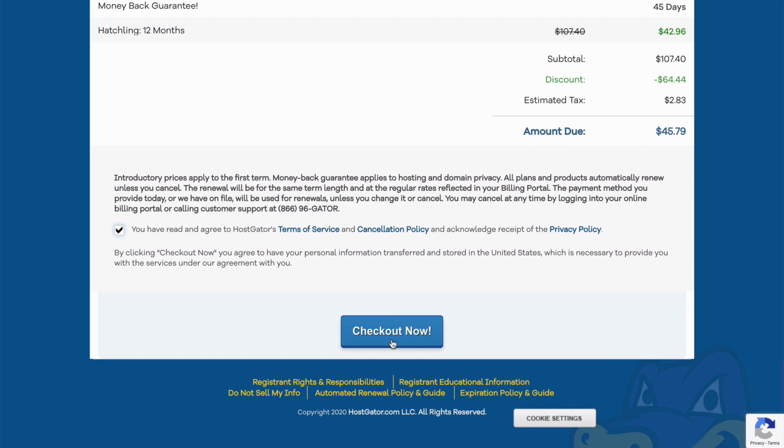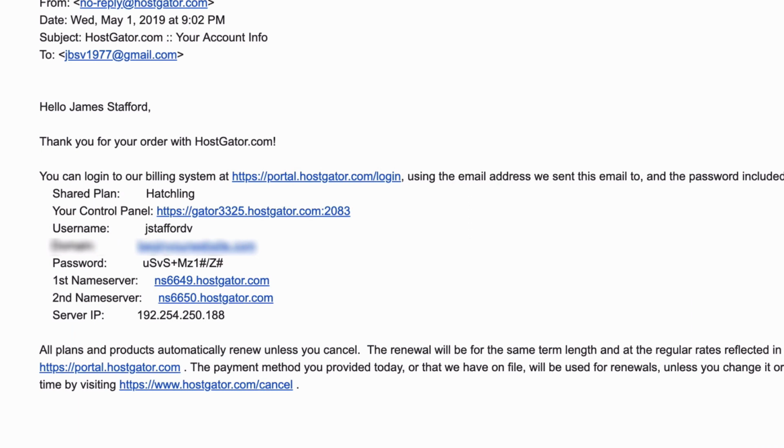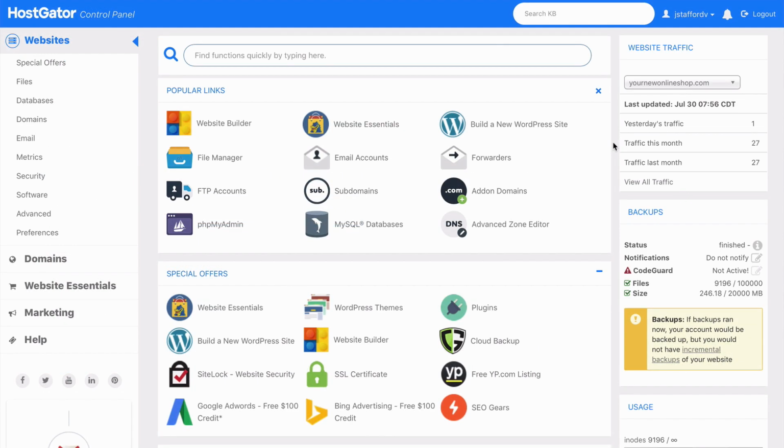Now, when you're happy with everything, click on Checkout Now, and you'll be the proud owner of your very own new website address. Okay, awesome. Now, you'll receive a couple of emails from Hostgator with your login details and some links to different things. This is very important, so you want to find the cPanel link here and click on that. The cPanel is where you can install WordPress to your domain name and also do lots more stuff with your website. So log in using the username and password which you chose, and in case you can't remember, they're both in the email you just received.